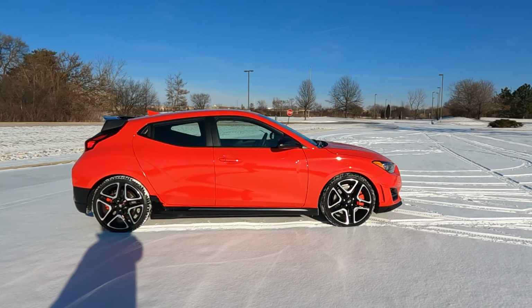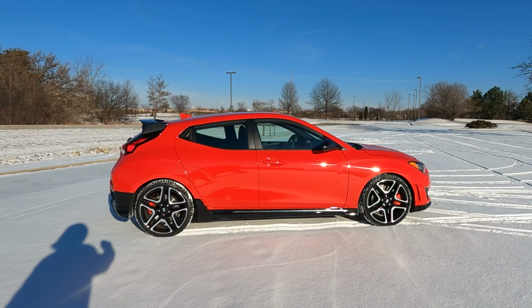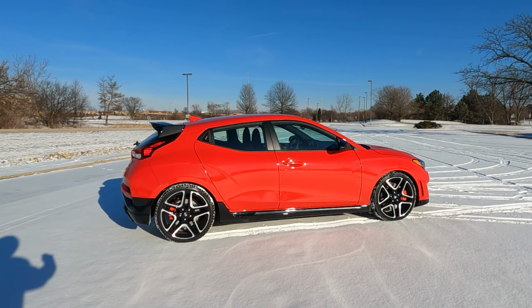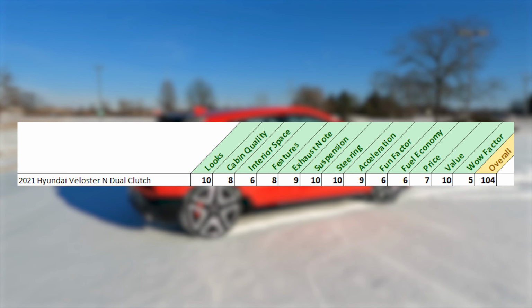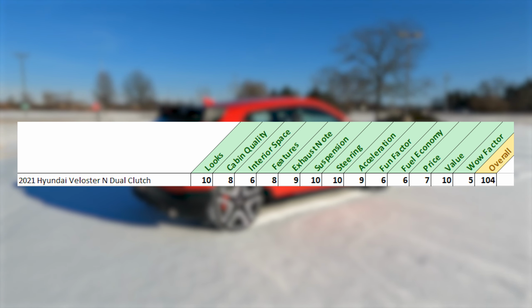The bad includes a weird 3-door setup, the bottom cushion being a bit too aggressive for my taste. The new dual clutch transmission, although very fast and smooth, isn't nearly as fun as the 6-speed manual. And lastly, the Veloster N doesn't look or feel as raw as the Civic Type R. I'm giving the brand new 2021 Veloster N a score of 104.